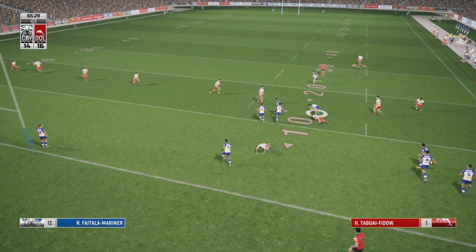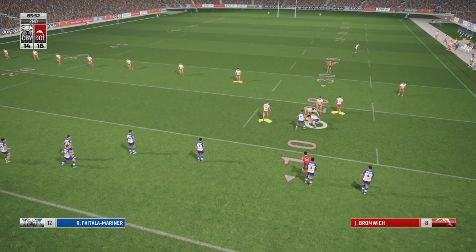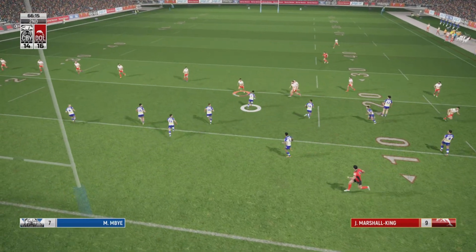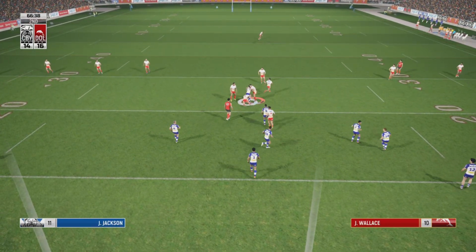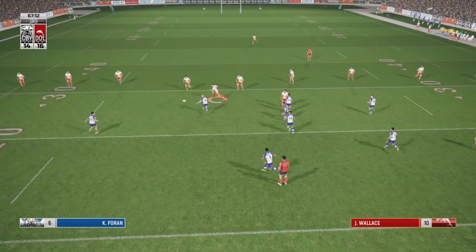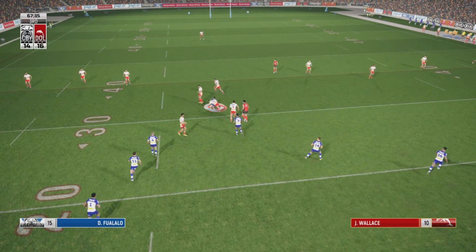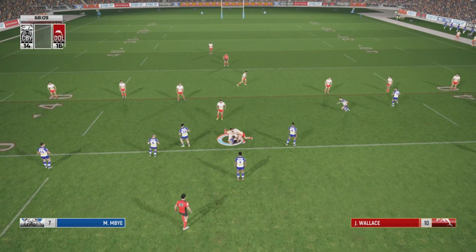Mbai. The ref calls Hills. Mbai. Three markers lock in. He surges forward. Great strength. He's held there. Mbai. Nice. Two in the tackle.